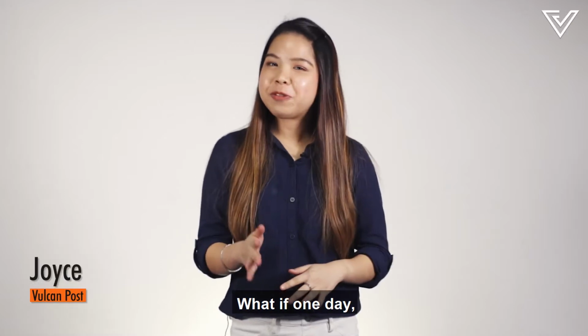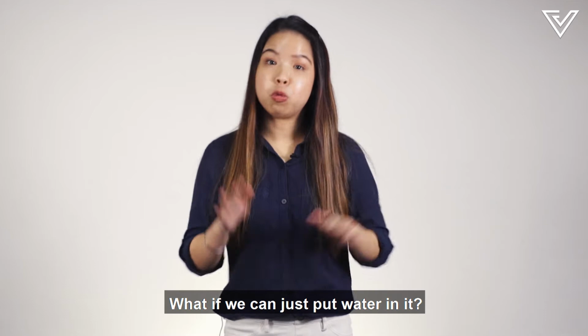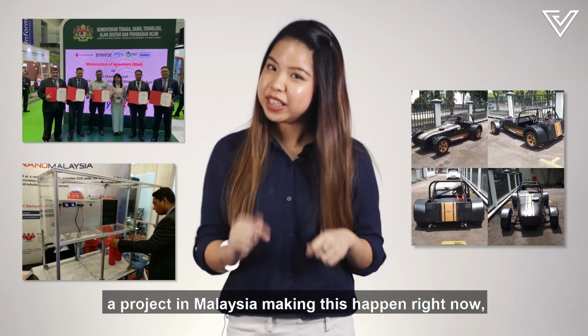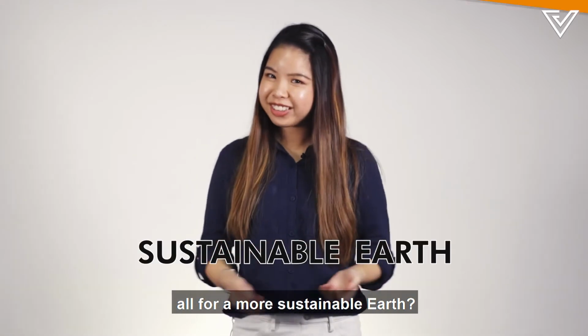What if one day we won't have to pump petrol to our cars anymore, or even charge them? What if we could just put water in it? What if I told you that there's actually a project in Malaysia making this happen right now, all for a more sustainable Earth?